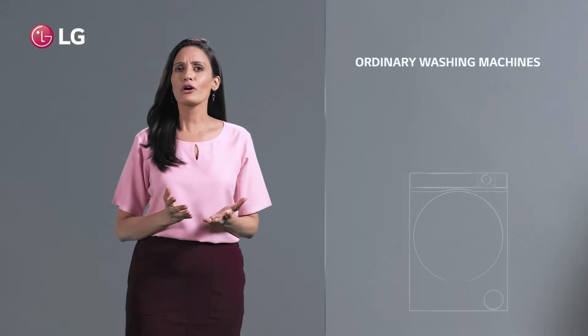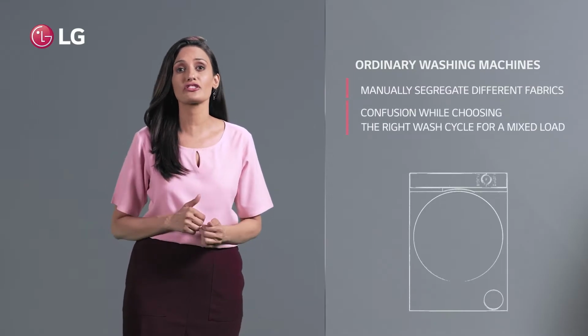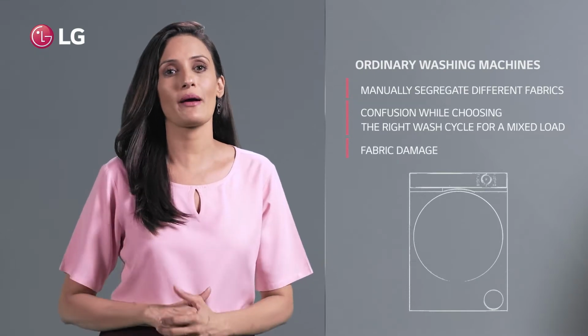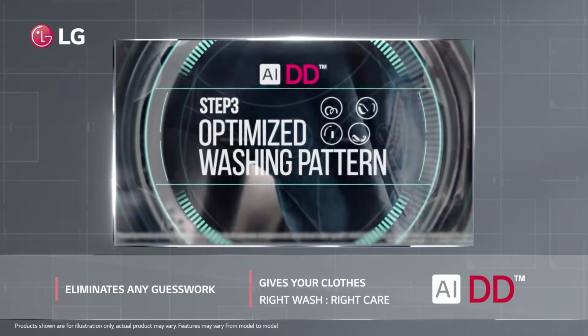While in ordinary washing machines, either you segregate different fabrics or face confusion while choosing the right wash cycle for a mixed load, which ultimately leads to fabric damage. LG AI DD eliminates the guesswork and gives your clothes the right wash and right care.